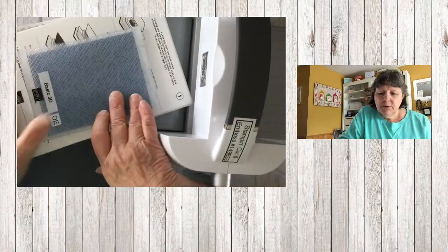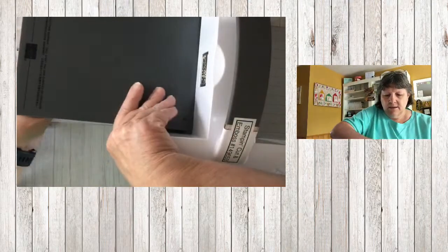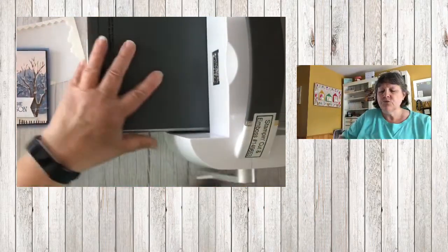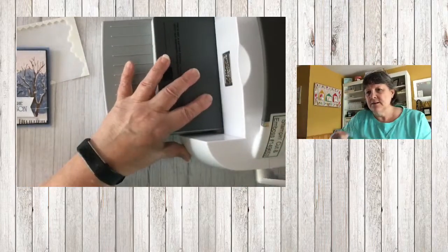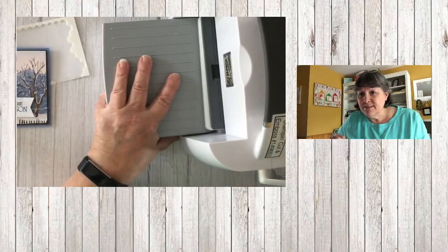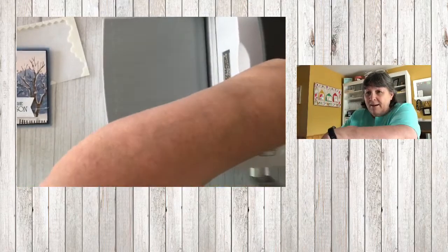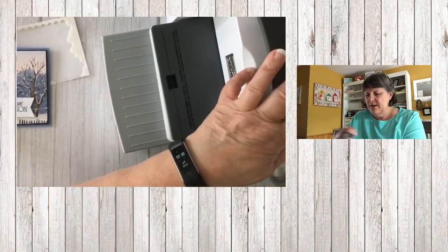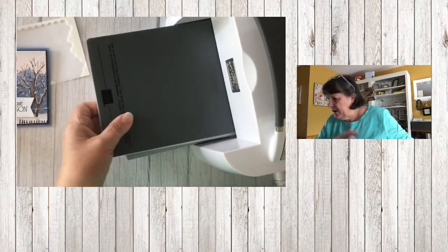So, you always want to put the fold in first, okay? And I found that with this folder, I needed to run it through twice. It just didn't have as deep an embossing for me. Let this snow stamp, just finished it. Love the snow stamp, good. And then I'm gonna run it through one more time, just to give it that little deeper impression, okay?